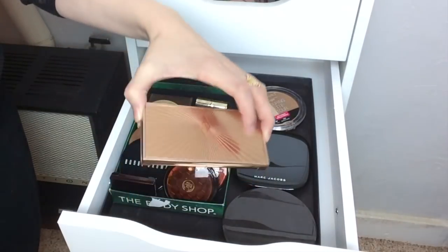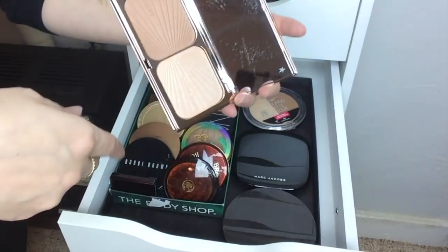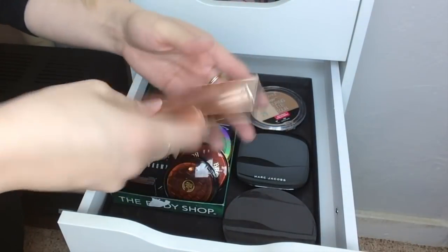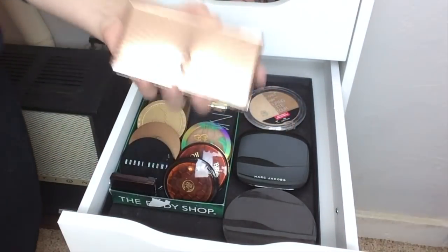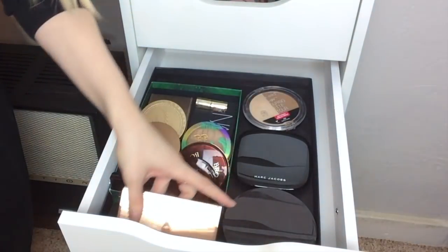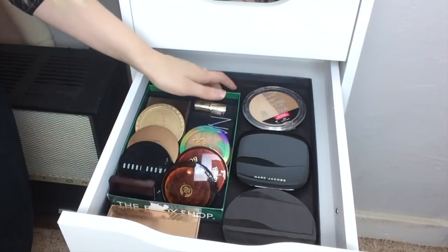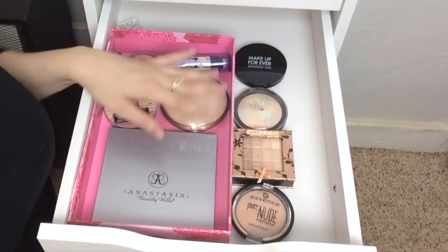And then probably one of my most expensive makeup products is the Charlotte Tilbury Film Star Bronze and Glow, the light version. And this is one of my products that I'm scared to use, and I really need to work on that. So I will be using this a lot more once I work through the bronzers that I'm working on in my project pans. The next one is all of my highlighters here.